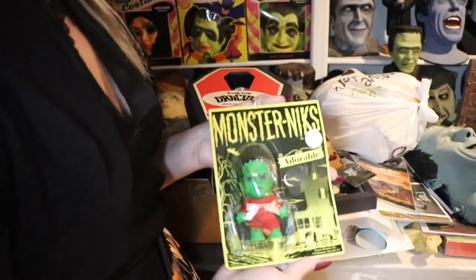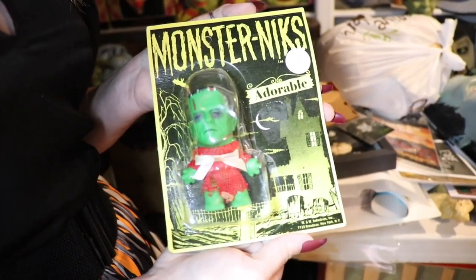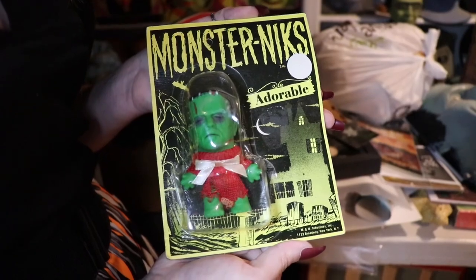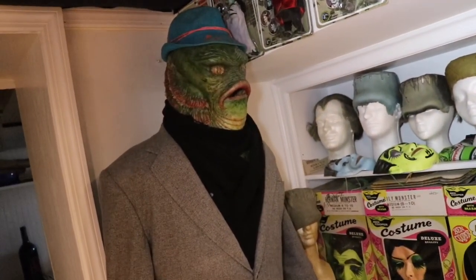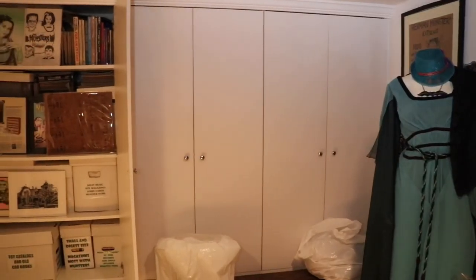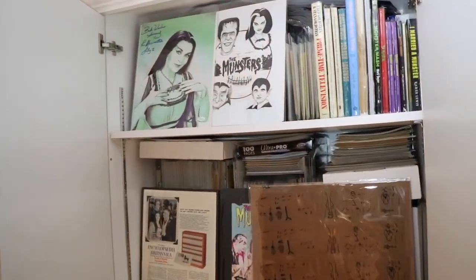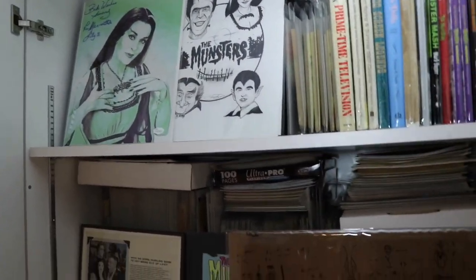Another rare piece in his collection is this Munster Nyx. It says adorable. Look at the packaging. He said that it is very rare to find it still on the card. Well, here it is. It also has a mannequin of Uncle Gilbert, kind of hiding off in the corner. And look, he is wearing his vacation hat. Also hidden away behind these doors are different magazines and books and rare pictures, autographs, things that really couldn't be out on display.